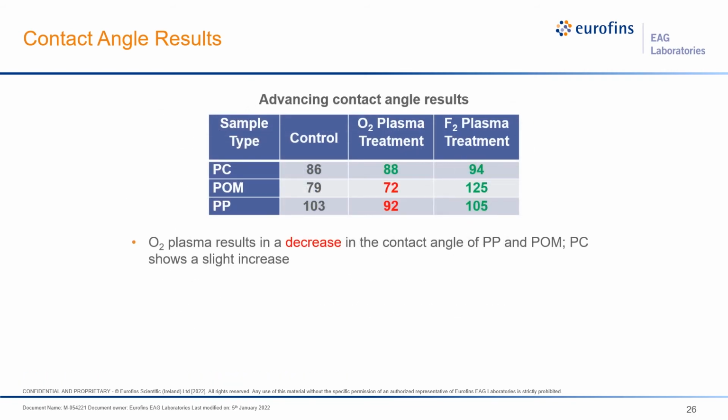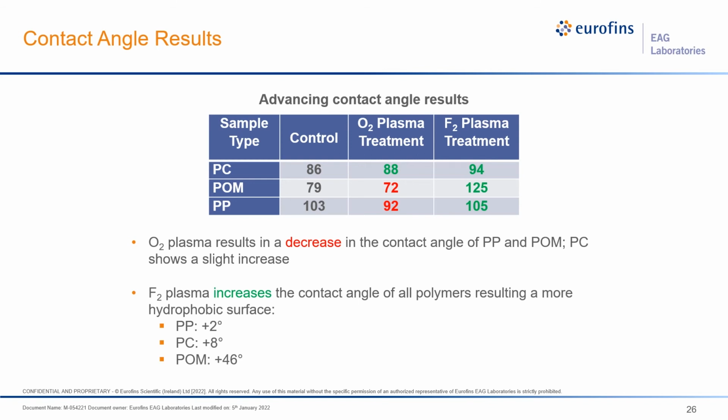So then the question is, what happens when we apply this plasma? For the polycarbonate samples, consistent with the FTIR results, we only saw subtle changes. With the oxygen plasma treatment, we just went up a little bit, and with the fluorine plasma treatment, we went up a little bit further. But for the other two samples, we saw fairly significant effects due to plasma. For POM and for polypropylene, we saw a decrease in the contact angle with oxygen plasma. That means we're making a more hydrophilic surface. And conversely, for fluorine plasma, for all samples, we saw an increase in the contact angle. Again, for polycarbonate, it was a smaller increase.